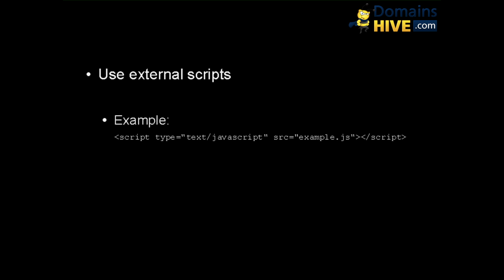Instead of placing tons of code in your header PHP file, use external scripts. And this allows the browser to cache the script so it won't have to read it for every other page. And here's an example of using external scripts.